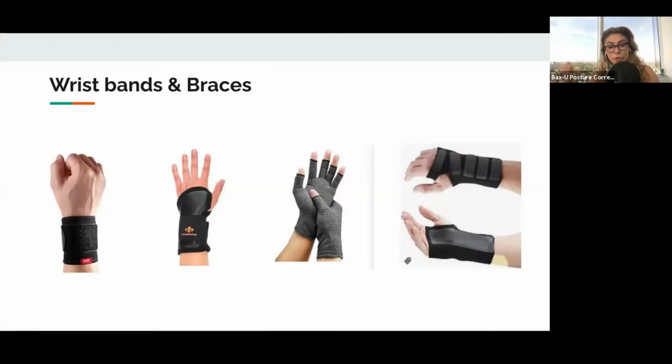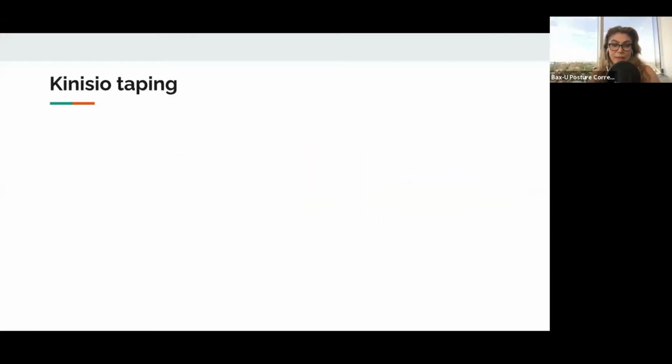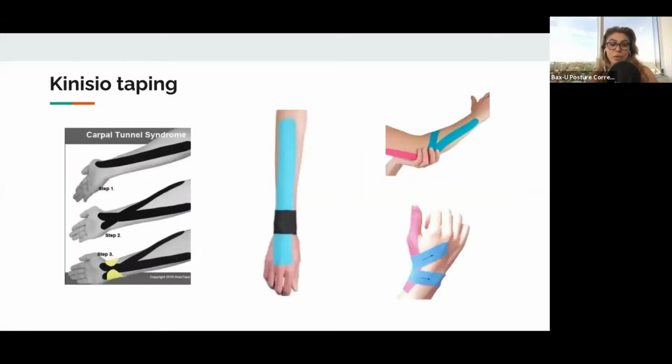But before you go into a wrist brace, there's another option that you can take, and that is kinesio taping. You can buy these from CVS, and my favorite type is a rock tape. Those have been most effective, but I'm sure your physical therapist, personal trainer, or chiropractor can use any of the other tapes that they use.